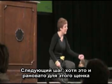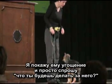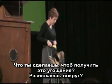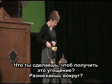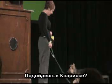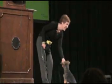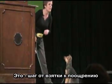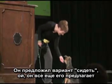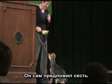The next step would be, and it's a little bit early for this puppy, I'd show him I had a treat, and I'd say, what are you going to do for it? What are you going to do to get this treat that I've got in my pocket? Good. That's just now moved from bribery to reward. He offered that sit, he's still offering that sit. He offered that sit willingly.